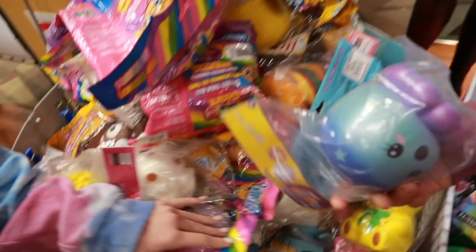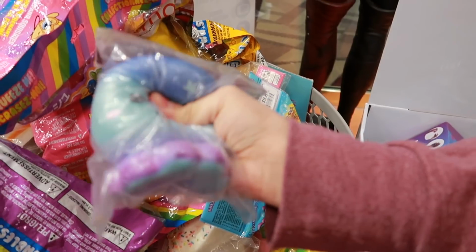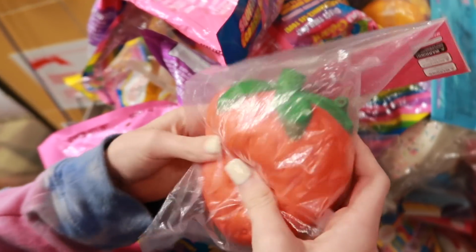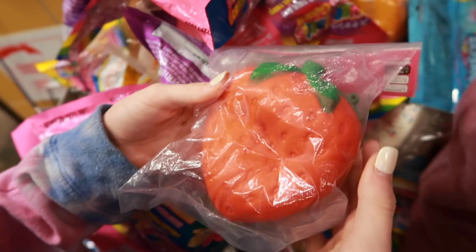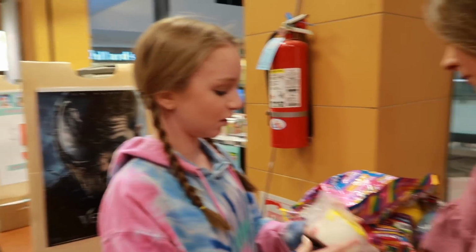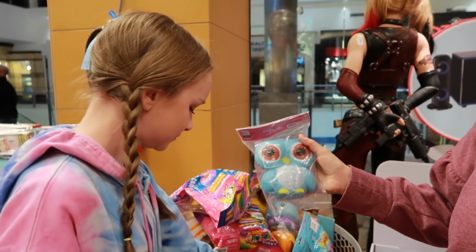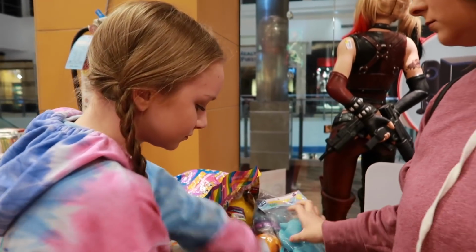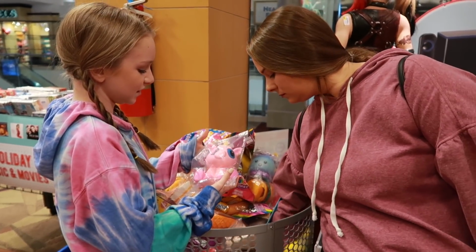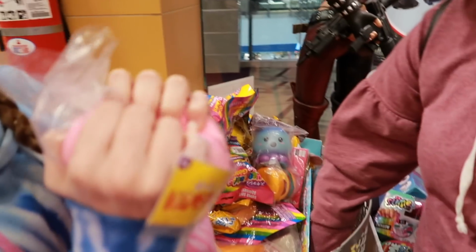Let's see, we're gonna dig and see what else we can find. Oh, the octopus. Yep, scratch that one. That one just like the seven is pink. We tried to get the red one, but they didn't have it. Oh, what is this? Oh, look at the owl. Kaylin's trying to help dig in there. Peach. Oh, you don't have a peach.